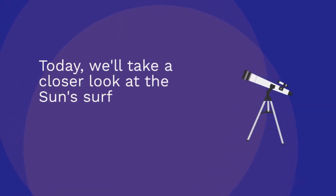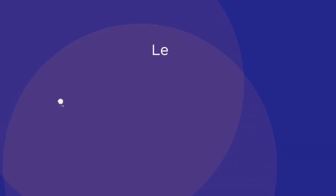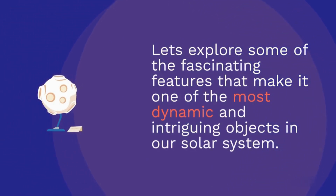Today, we'll take a closer look at the Sun's surface, also known as the photosphere. Let's explore some of the fascinating features that make it one of the most dynamic and intriguing objects in our solar system.